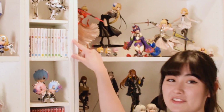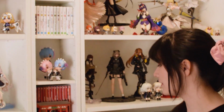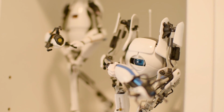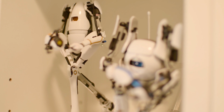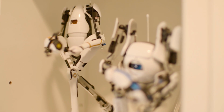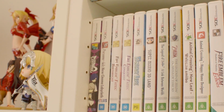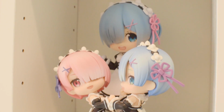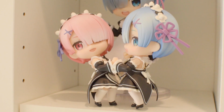Okay, so then we've got this little shelf in the middle here. At the top, I have my Portal 2 Figmas of Peabody and Atlas. These are great Figmas because they're supposed to have articulated joints, so it looks perfectly made for them. Then I've got some 3DS games, so Persona, Fire Emblem, Zelda, Animal Crossing, that's pretty much it. Down here we have my ReZero Ram and Ram Nendoroids.